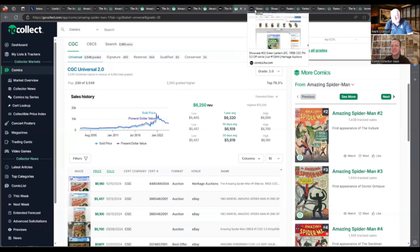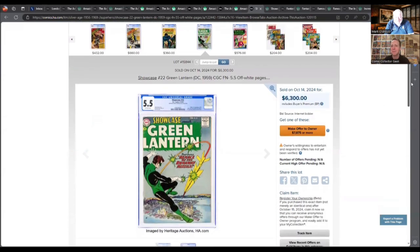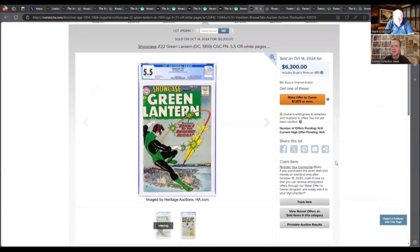Sorry, guys, it's very disappointing. That is the last Spider-Man. I knew there was one more. The next comic is not Spider-Man. Right, here we go. It is Showcase number 22, the first appearance of Hal Jordan, I believe.